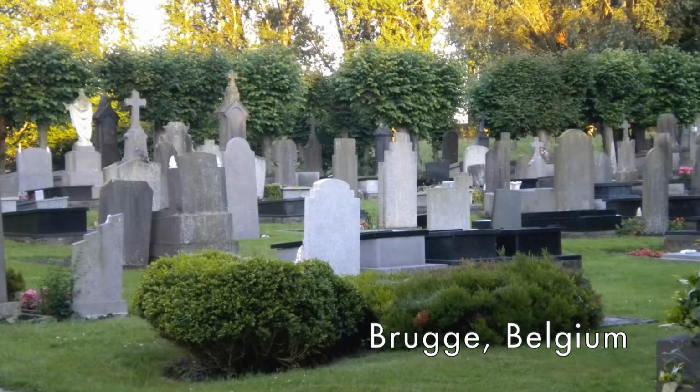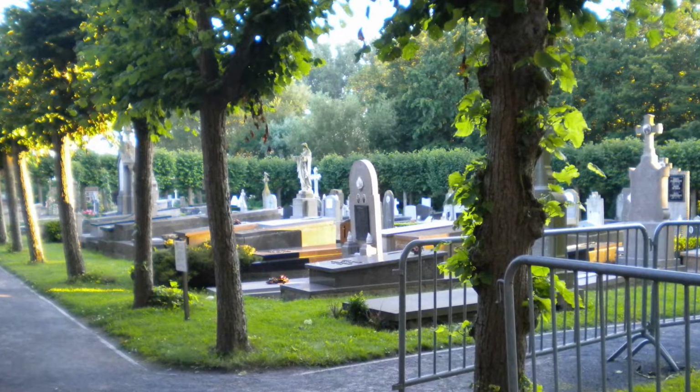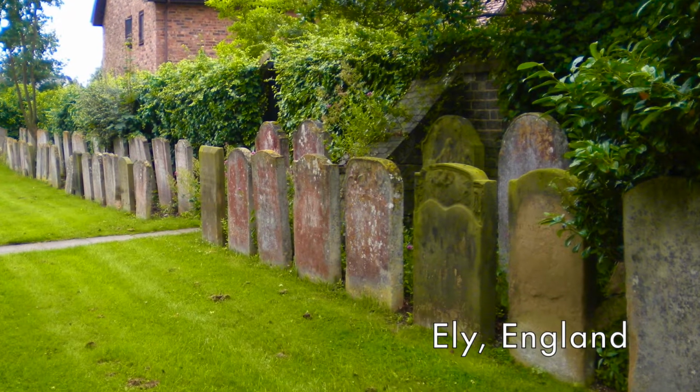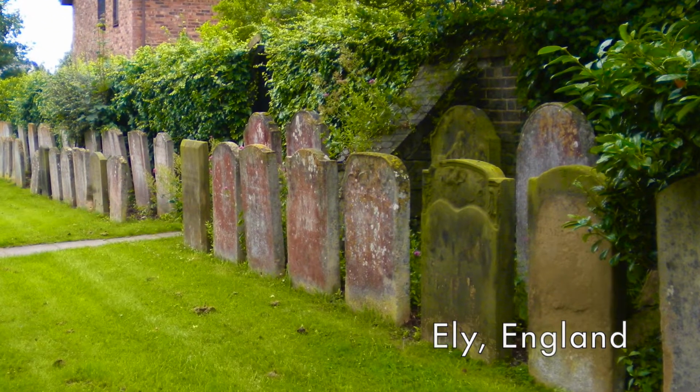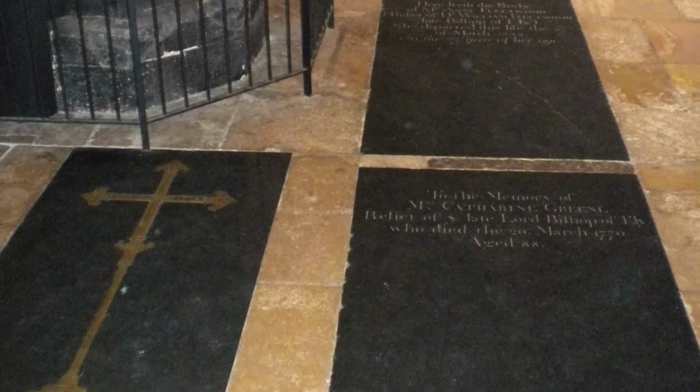While visiting Bruges in Belgium, we stopped by this cemetery. Here's some headstones in the churchyard in Ely, England. And if you're important enough, you can be buried inside the church.